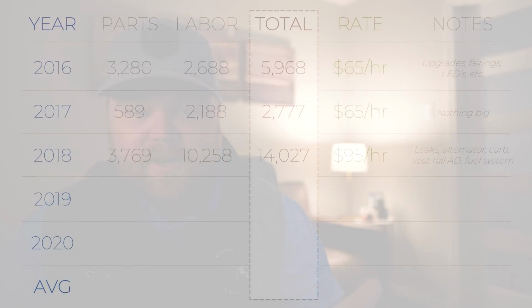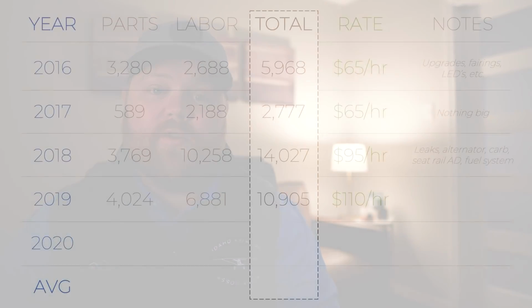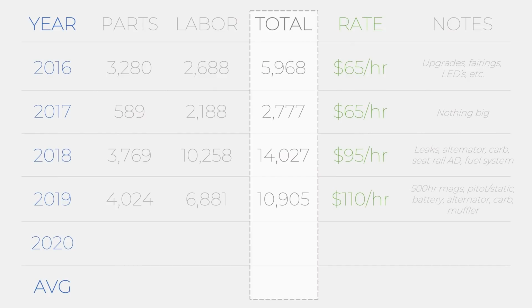The next year in 2019, it got a little bit better. It wasn't 14 grand, but it was still expensive. It was just under $11,000. But this year in 2019, I also had some regular interval things that I didn't have the year prior, like my 500-hour magneto inspection, right? Or my pitot-static inspection, just some things that were coming due. I got a new battery. I had some alternator things I had to address. I had to get a new carburetor. I had to buy a new muffler. And so just some different things that didn't come up the year before.